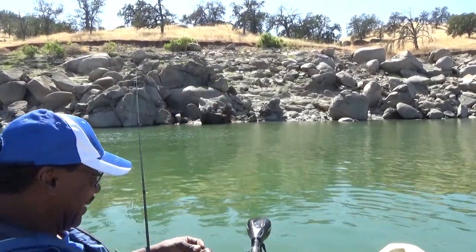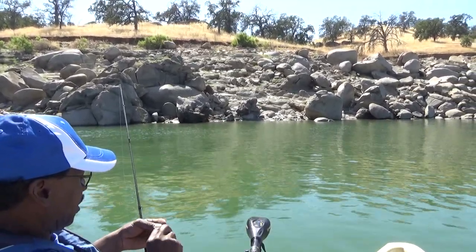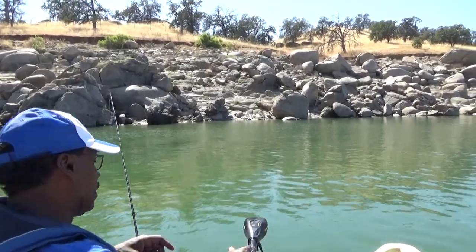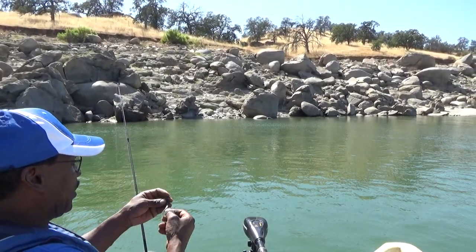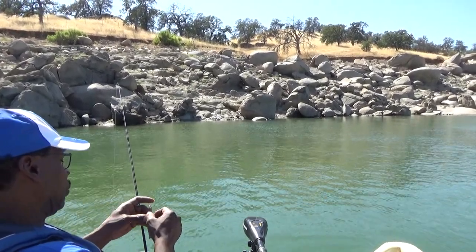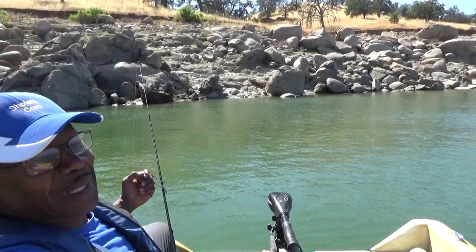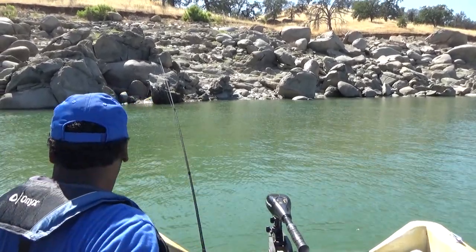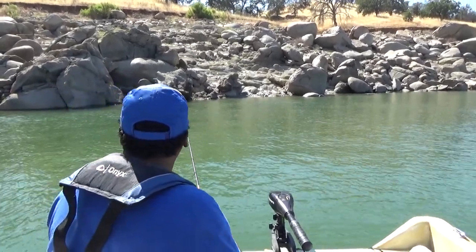I had him. They weren't biting anything, so I put on this purple and threw it over there, and sure enough, I had him, but he come off. That sure looked good. Man, my arm feels a little sore. It must have been a heck of a size fish because my left arm feels it from that jerk.